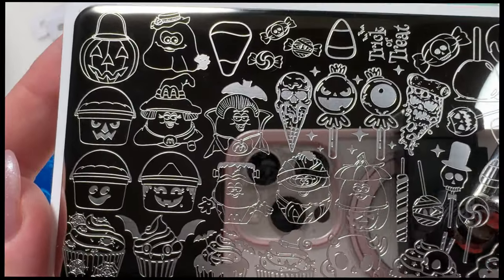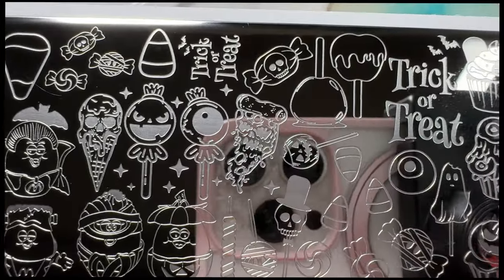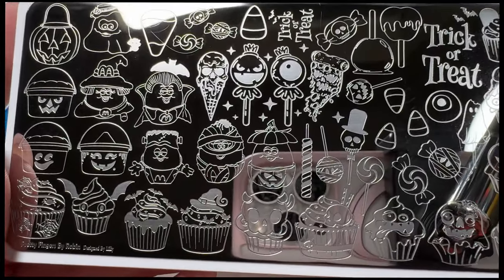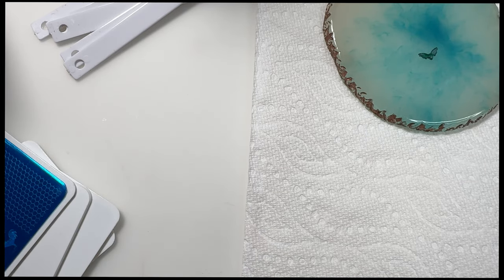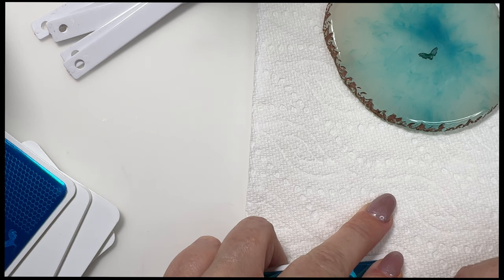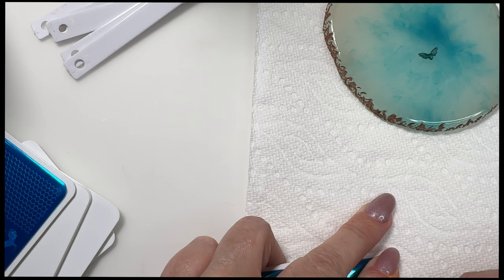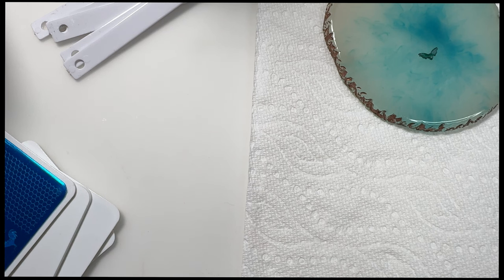Okay, so this one is Scary Treats. And I love it. Really cute. And my favorite, because this has all the men that I love on it. Anybody that knows me well knows I love horror, especially growing up in the 80s, those 80s horror films. I can't get the blue off of this one. Yeah, 80s horror films is my thing.